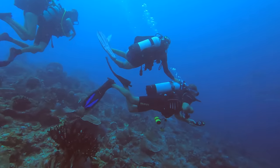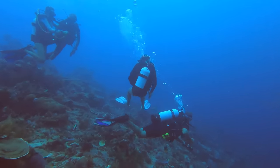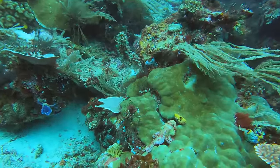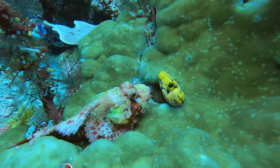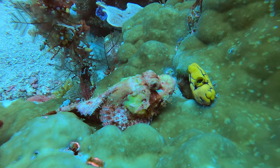This dive had it all. Colourful reef, small fish, big fish, schools of barracuda, pelagics, sharks, turtles, and who knows what this fish is. He's a bit grumpy looking, but he's also quite pretty. What do you reckon? This is a scorpion or a stonefish, and we stay clear of these guys because they're actually poisonous and shouldn't be touched.